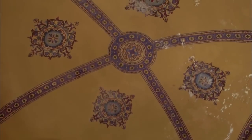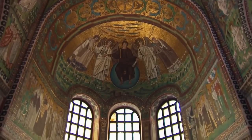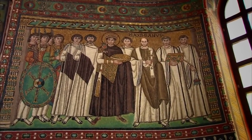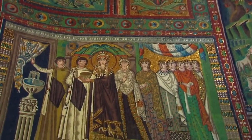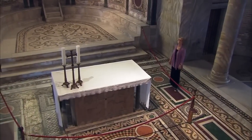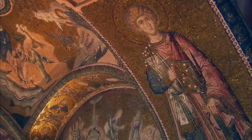A tantalizing taste of Hagia Sophia in its full mosaic splendor is here. The Church of San Vitale in Ravenna, Italy. Also built during Justinian's reign, nearly 1,500 years ago. Byzantine visitors would be transported into an entirely different world. And it was through the mosaics that this happened. They were a vehicle to bring the visitor into contact with the divine.